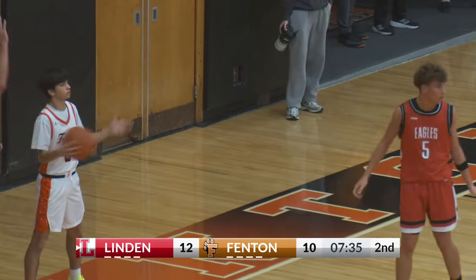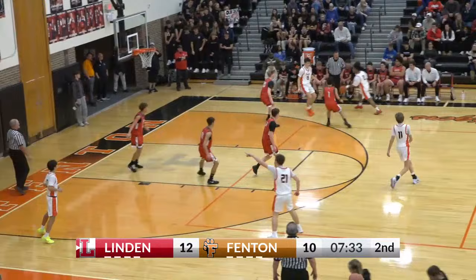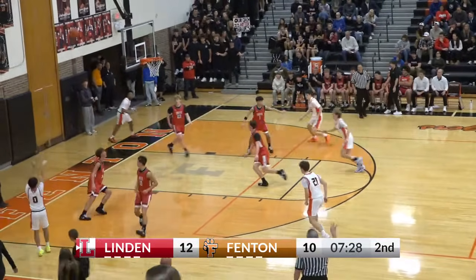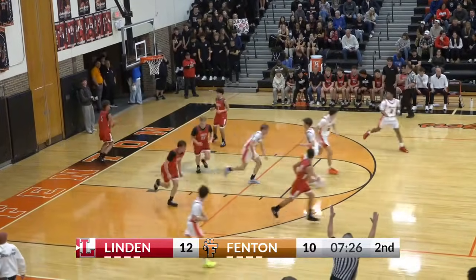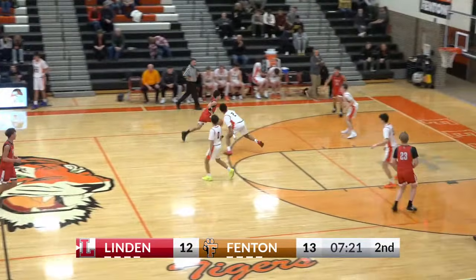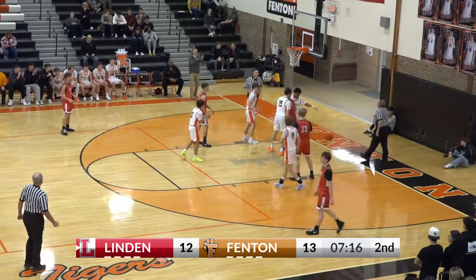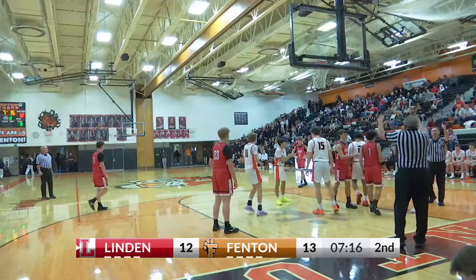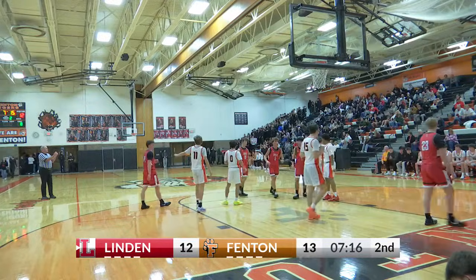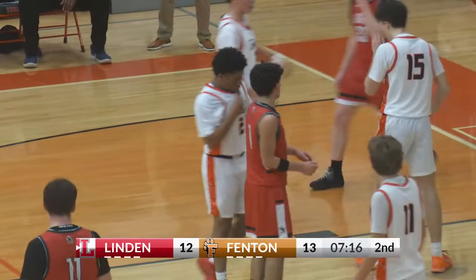Fenton from baseline out of bounds. A bobble, but Taylor gets back hold of it. Brown, little hezzy, dish to the corner. Shaman, got him. Great drive and kick cross court again. That's their second three, looking across court and getting the easy shot. Zuniga stuck. Jump ball, good defense by Fenton. Got himself down a little low, got stuck, stopped the dribble. You either got to go up or kick out from there. Great aggressive level again.